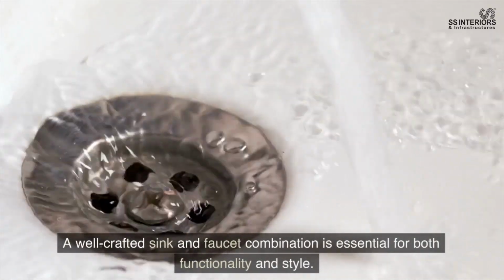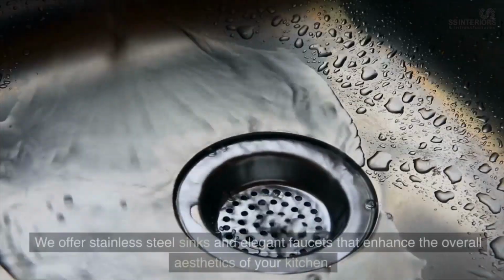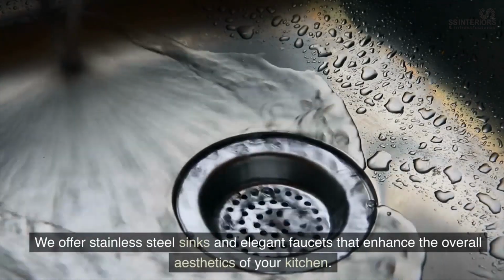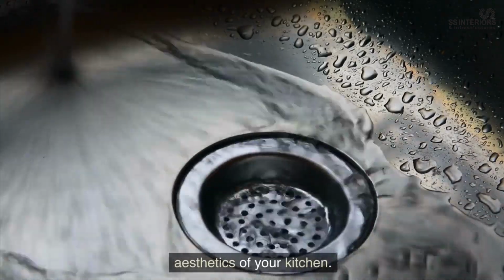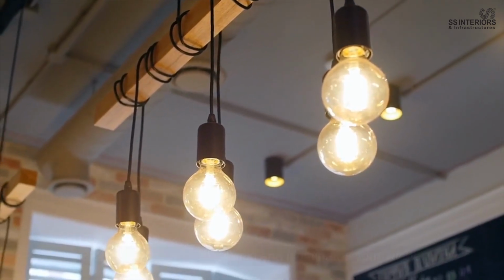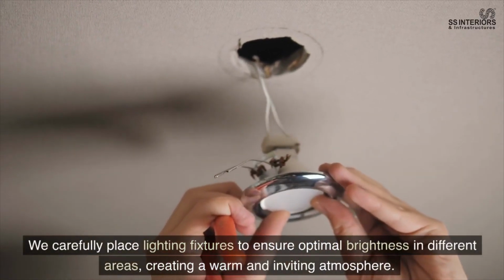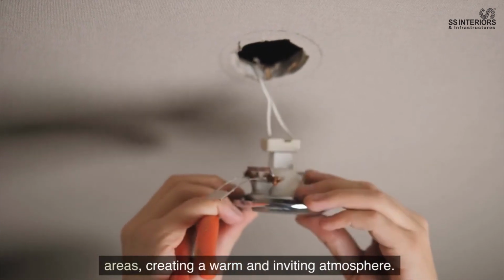A well-crafted sink and faucet combination is essential for both functionality and style. We offer stainless steel sinks and elegant faucets that enhance the overall aesthetics of your kitchen. Proper lighting sets the mood and illuminates your kitchen. We carefully place lighting fixtures to ensure optimal brightness in different areas, creating a warm and inviting atmosphere.